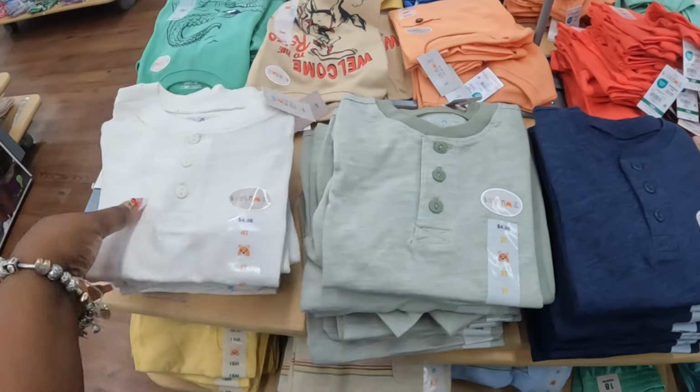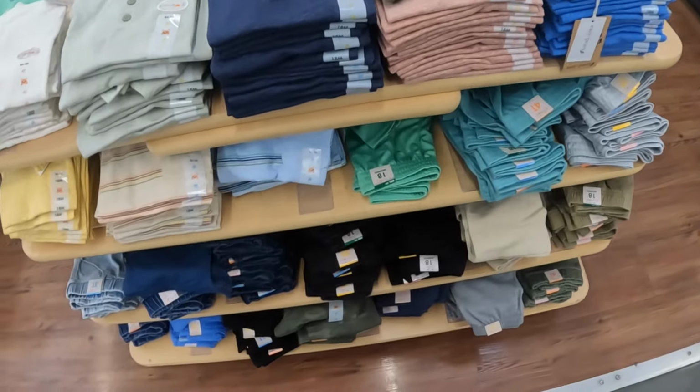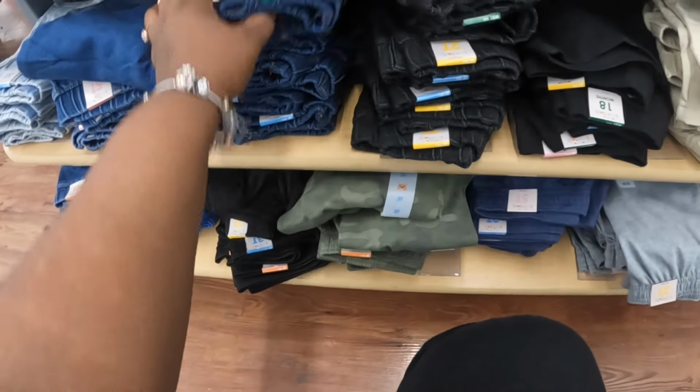And these are $4.98. Shorts. Little jean shorts.